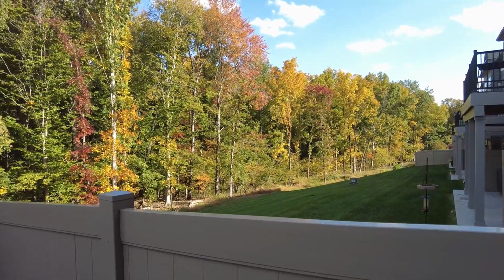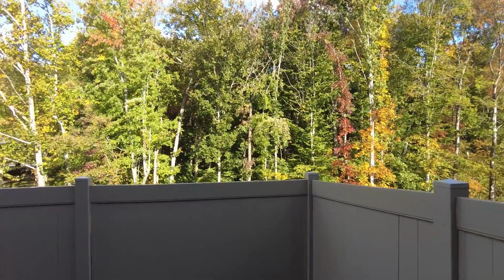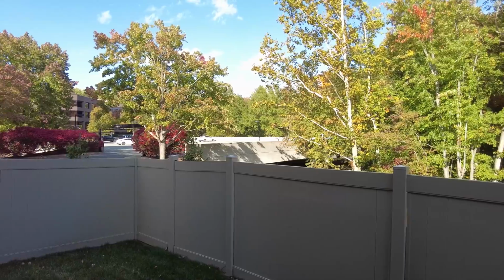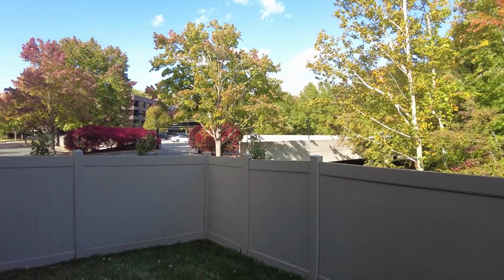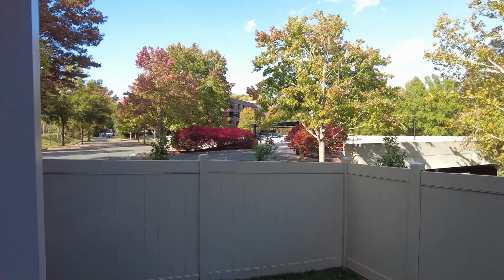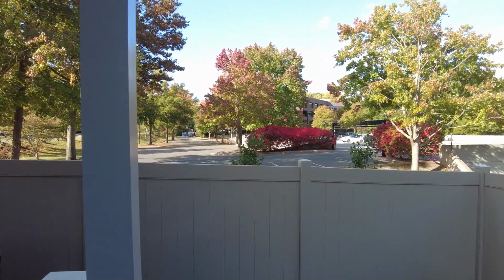But I hope you enjoyed today's tour. This is a Miller and Smith townhouse in Chantilly in Fairfax County. The community is called The Retreat at Westfields. Miller and Smith is the builder. And I'm Abraham Walker with Ask A Walker, your Northern Virginia real estate agent.